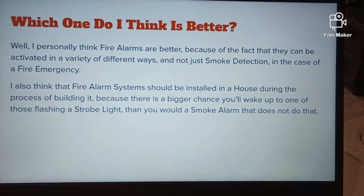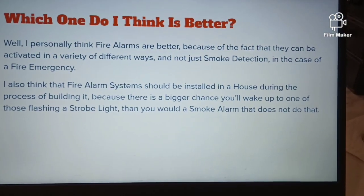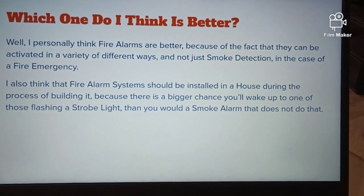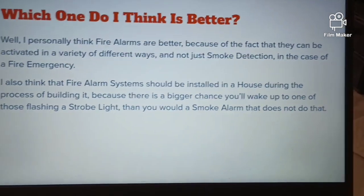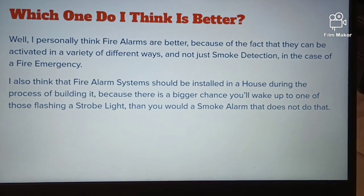Which one do I think is better? I personally think fire alarms are better because of the fact that they can be activated in a variety of different ways and not just smoke detection in the case of a fire emergency.